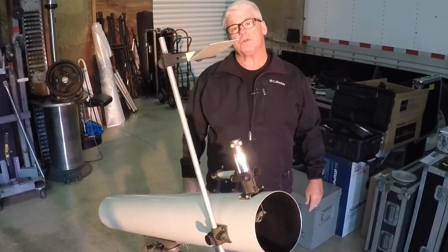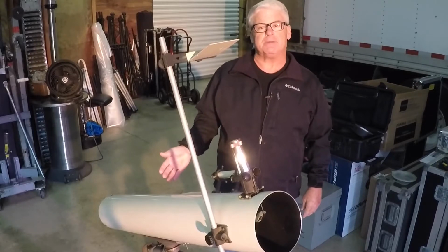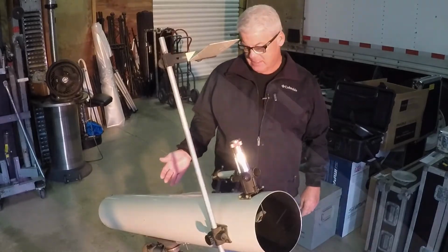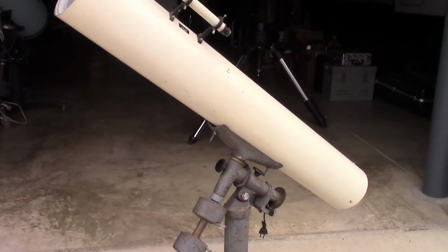This telescope's an old-timer, just like me. This is a mid-1950s Edmunds Scientific 6-inch Newtonian, Edsco Newtonian 6-inch. An interesting story about this telescope.